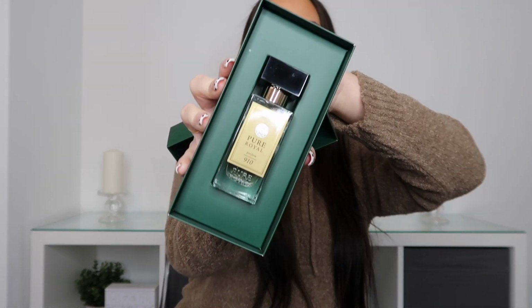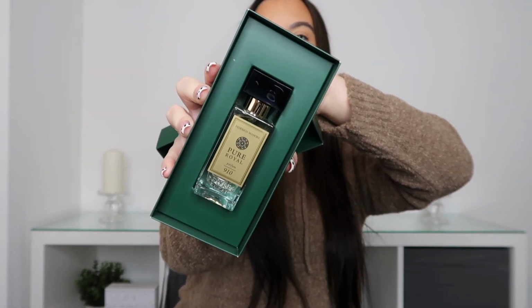So first off, I'm just going to show you what the fragrances look like. So this is part of the Pure Royals range, so I'm pretty sure this is more of the high-end fragrances. They come in a box like this. They're just a bit fancier than the normal ones, and then they just come in packaging like so. So this one's the one that's supposed to be Baccarat Rouge, and then the other fragrances just come like this.